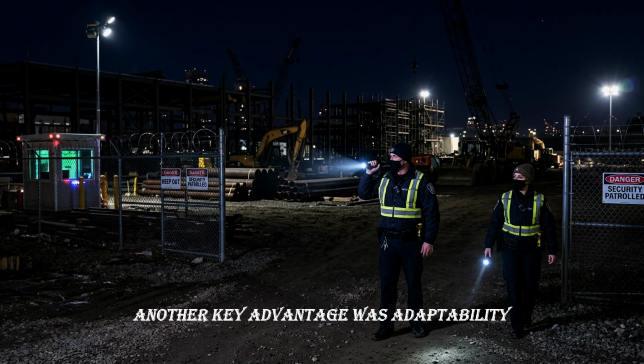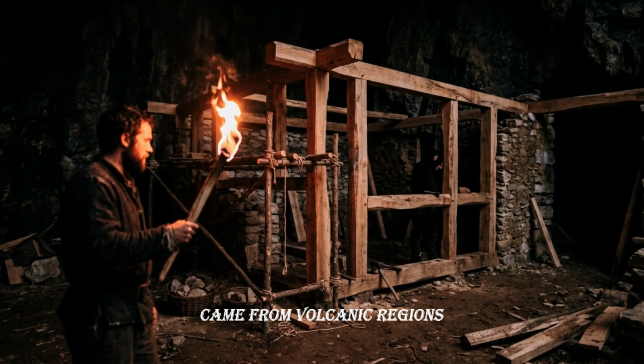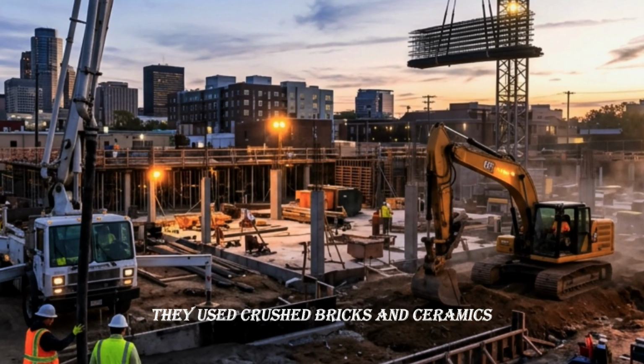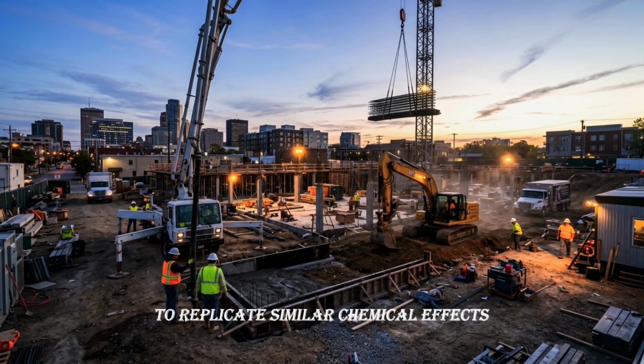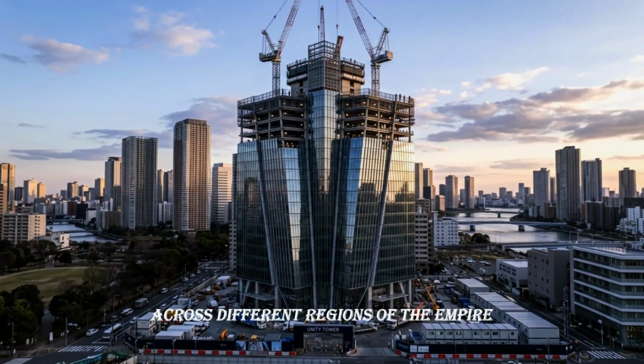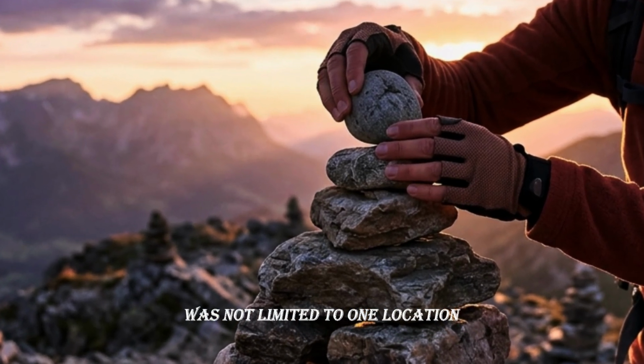Another key advantage was adaptability. While the best natural pozzolana came from volcanic regions, the Romans learned to create alternatives. They used crushed bricks and ceramics to replicate similar chemical effects, allowing them to produce hydraulic concrete across different regions of the empire. This meant that their technology was not limited to one location.